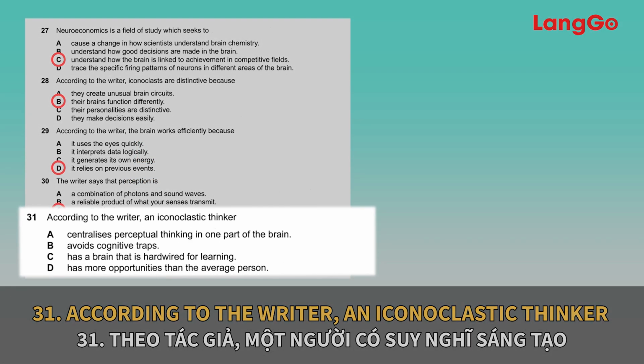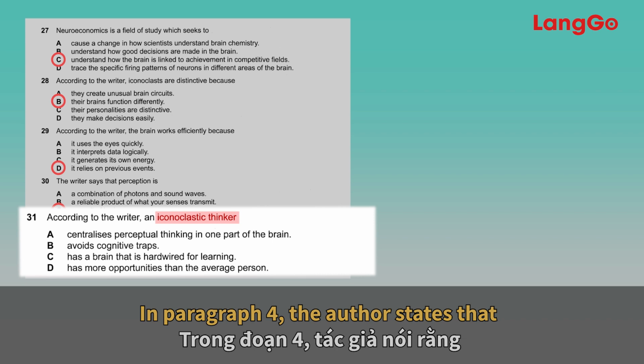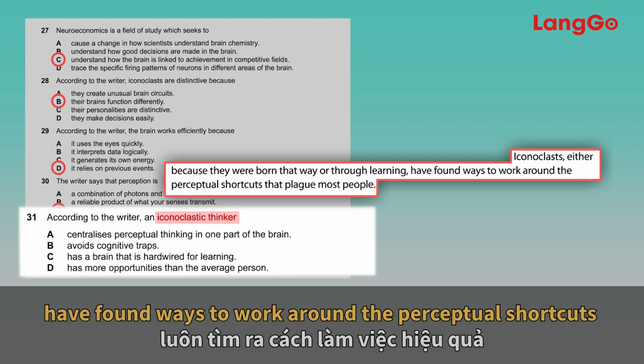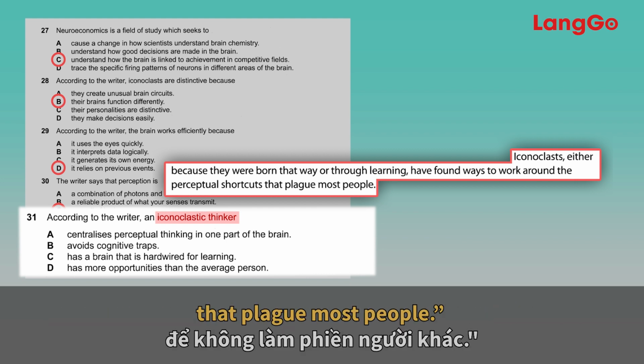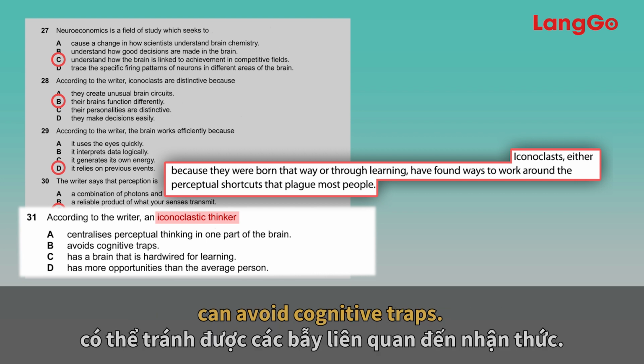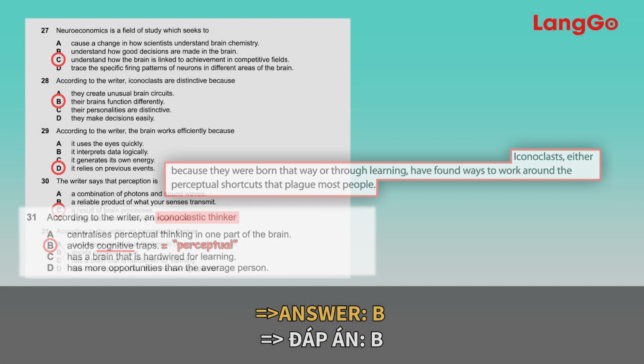Number 31. According to the writer, an iconoclastic thinker... The keywords here, iconoclastic and thinker. In paragraph 4, the author states that iconoclasts, either because they were born that way or through learning, have found ways to work around the perpetual shortcuts that plague most people. This means that an iconoclastic thinker can avoid cognitive traps. Here, cognitive and perceptual are the same, so our answer would be B.